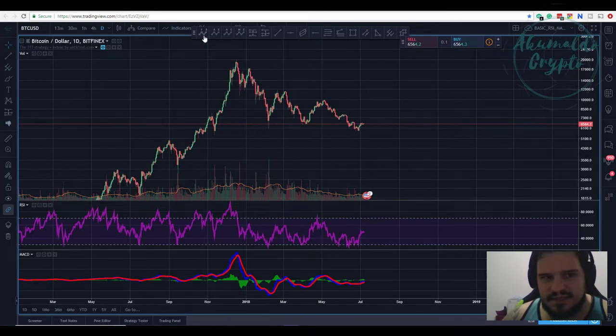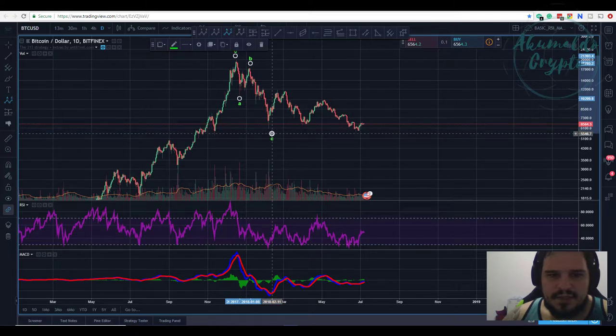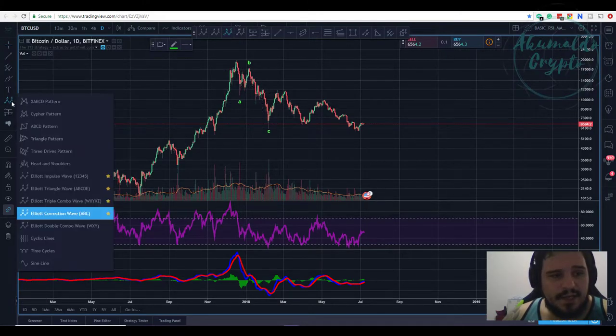And this is nasty, this is crazy, right? Okay, let's mark it. As I marked before, this is an A, B, and a C, a really deep C. We have different ways of marking it, and I am marking it this way. ABC would be the perfect correction, the simplest correction. ABC that we could label as a double combo. Okay, let's use a double combo.